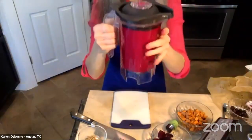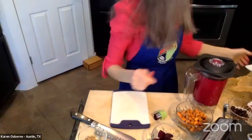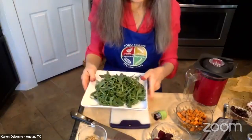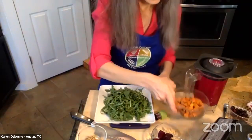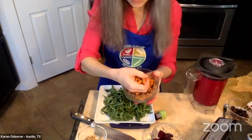And you can see what a beautiful color that is. All right, so we're ready to assemble the salad. So I have arugula, which also has nitrates, which convert to the nitric oxide. And then I'm going to just sprinkle some of the sweet potatoes that I've roasted beforehand.